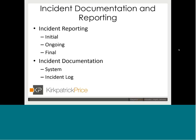So in addition to the software tools that we talked about earlier, a best practice is also to create an internal system for documenting security incidents. And this could be an incident log in and of itself, or it could be an additional source of information that is separate to, but goes along with the incident log.